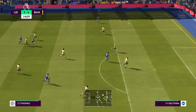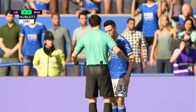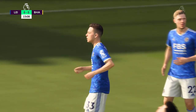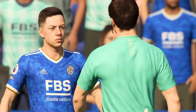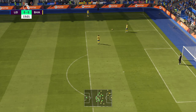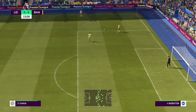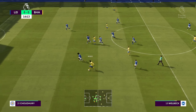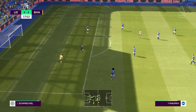Tielemans. Really well played pass. Leicester moving the ball with purpose. Well, that'll be a free kick. The referee might well have been tempted to book him for that. Resisted the temptation. Welbeck. Well, that's a well-timed pass. Oh, it was a close-run thing, but the goalkeeper just got there first.